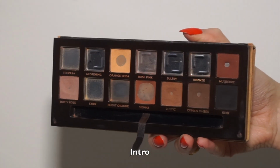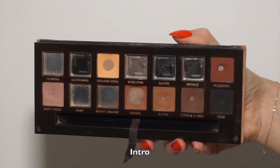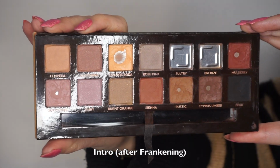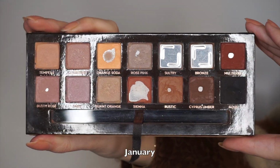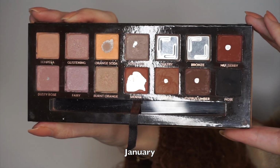As per normal in these updates, I'm going to start off with the soft glam palette. So I'm going to roll the footage now of what this has been looking like. You can see what it looked like when I first rolled it over. So this is kind of my end point in 2024 and the beginning of 2025. But I also decided to Franken it, so you're looking at that now, just to have some more lighter shades and some more variety in this palette, and also to help get rid of those deeper shades.